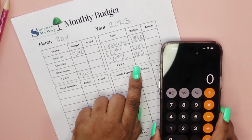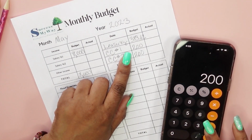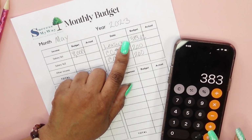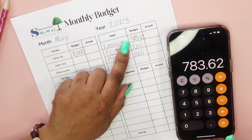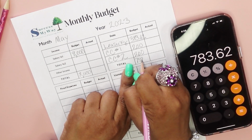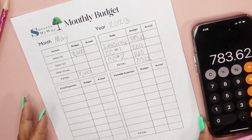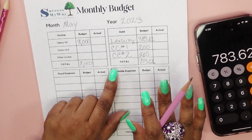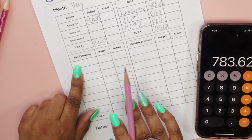When I add up the total here of the total debt for the whole month that I will be paying, plus 383.62 equals, okay, that's 783.62. All right, so that's the total here, and I'm going to use some color coding here, which helps me out. I like a little color. But I'll show you that in the end.